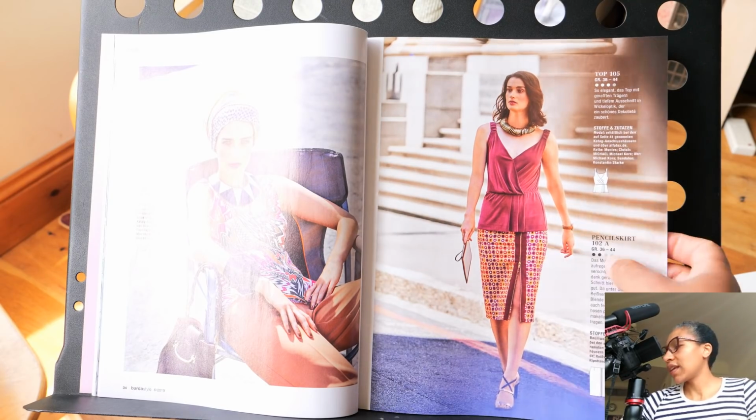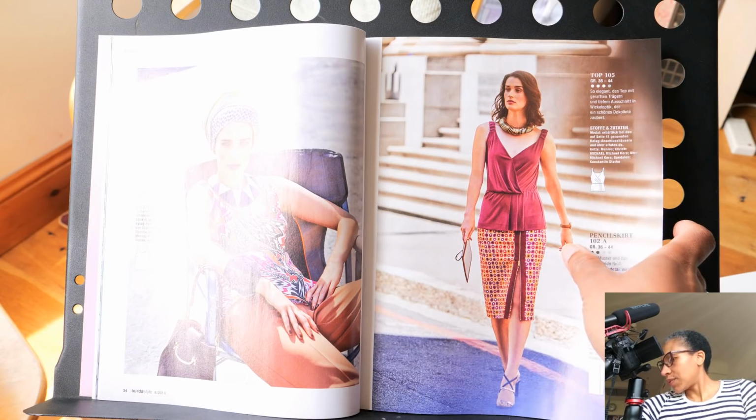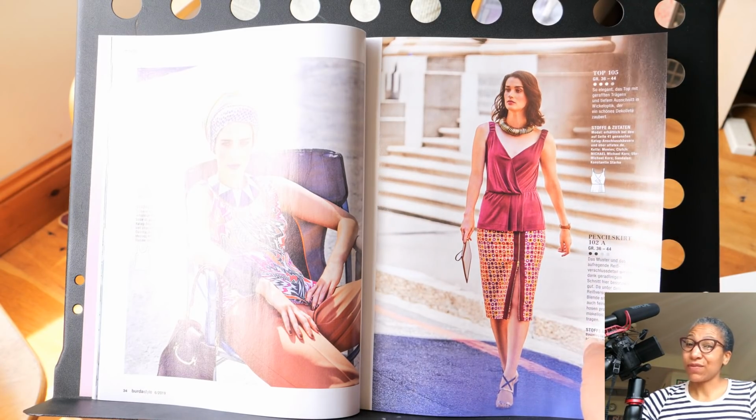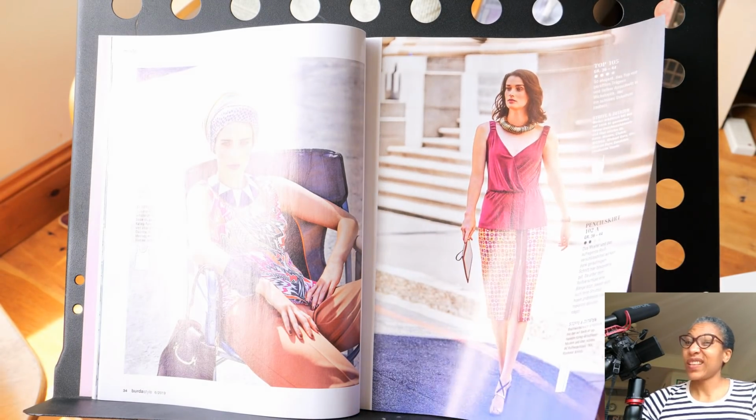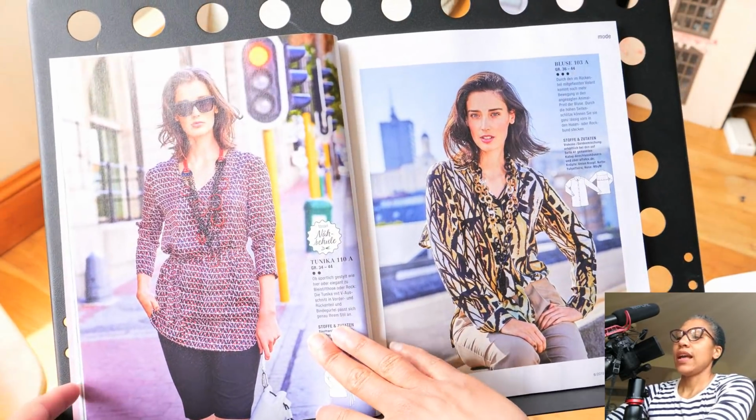And it looks like they've used kind of like, is it a silk jersey? Yeah, because Burda uses premium fabrics for their photo shoots, as you can imagine. That's quite nice. Right, what do we have here?